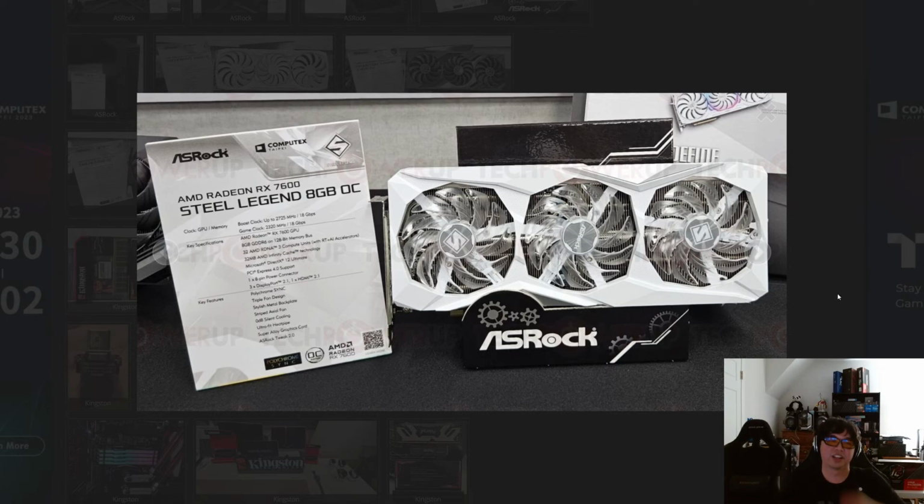Oh, they've got a... Wait a minute. This is an RX 7600 triple fan, big cooler. It's even taller than the PCIe bracket. You can see it right here. It overhangs past the actual case bracket. And wow, it's a 7600 Steel Legend.